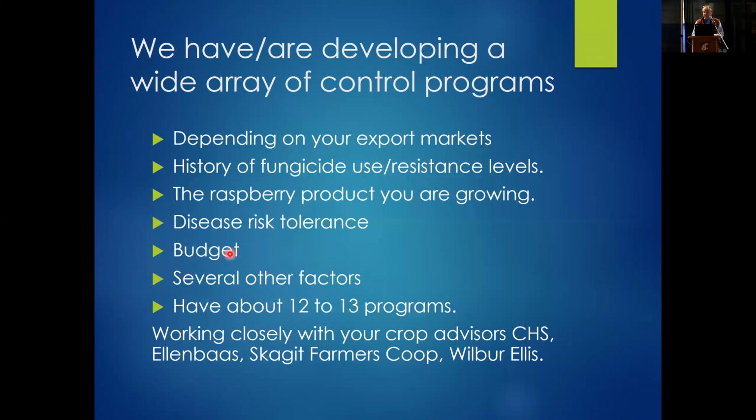I could tell you, though, the more money it costs or the cheaper it is, the less protection that you buy. But if you're on a budget, we can tell you how to do this. Also, maybe if you're going for just a process market that's not IQF, you can tolerate a little bit more disease. We can tell you a program for that. If you need a perfect IQF berry and you have no tolerance for disease, we can tell you how to take care of that. And so we have maybe up to 12 or 13 programs.